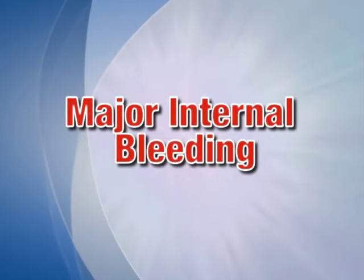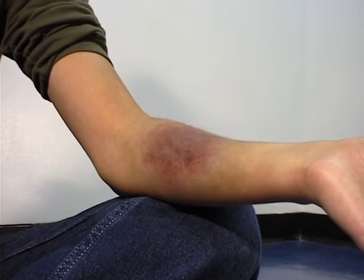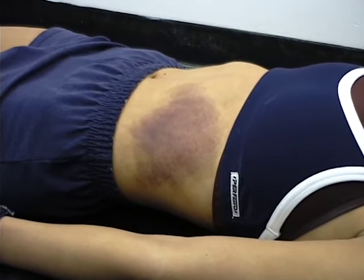Major internal bleeding. Deeper bleeding that is caused by a violent blunt force, punctures, or a fractured bone that ruptures a blood vessel can result in severe blood loss inside the body. Watch for signs and symptoms of shock, as well as bruising, blood coming out of the ears or nose, or blood that is coughed up or seen in vomit, stool, or urine.